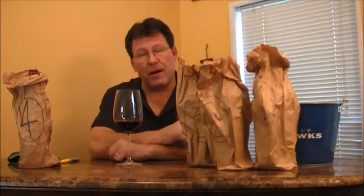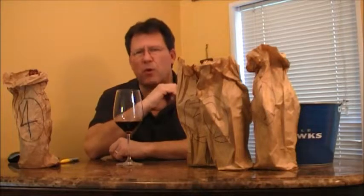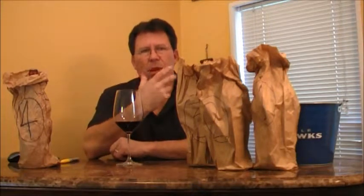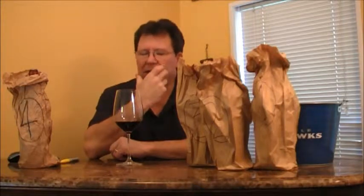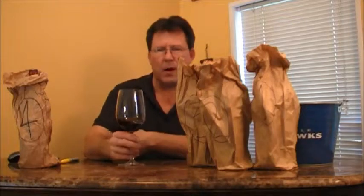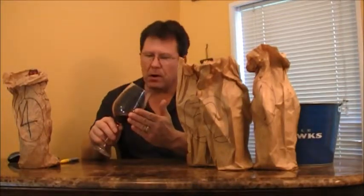Now this one might be the favorite of most of you. Definitely more fruit, polished tannins, a little grit on the backside. This is a tough one because I do get that serious kind of minerality on the back end. Very big hit of fruit up front, which you don't really expect from Bordeaux, but hard to say.